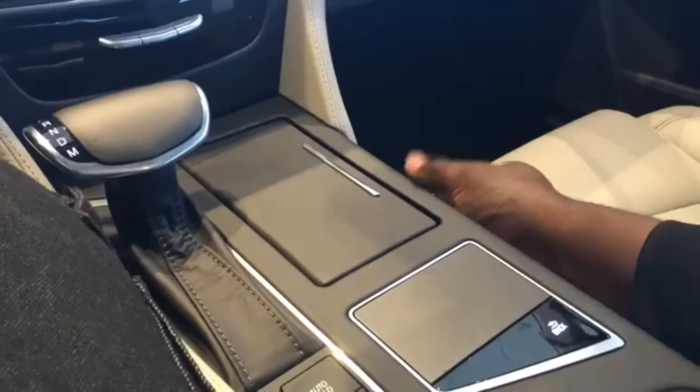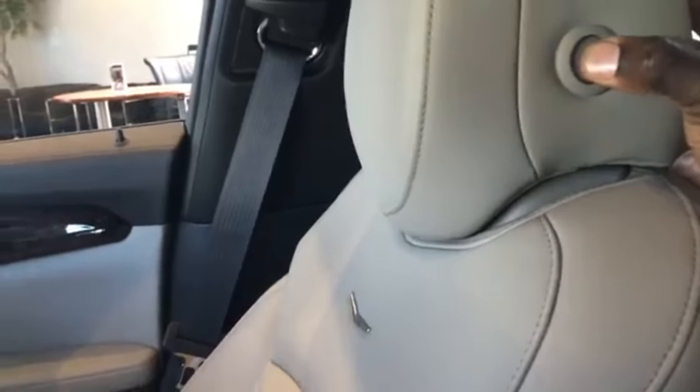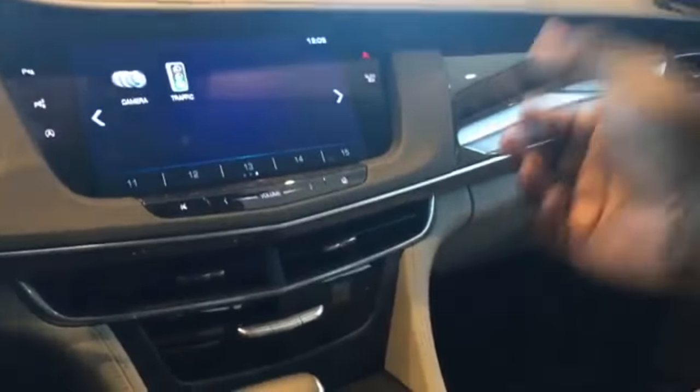Did they really need it? Not in my opinion. I would have preferred if they had a headrest where you had a button on the side, like in the Mercedes E-Class or the Hyundai Genesis, strangely enough, where you didn't have to push this and push up and down. So Cadillac engineers stuff in the car that really doesn't need to be engineered, but that's just what they do.